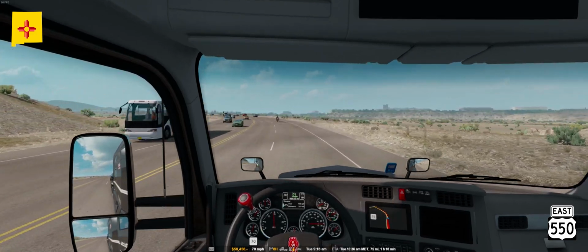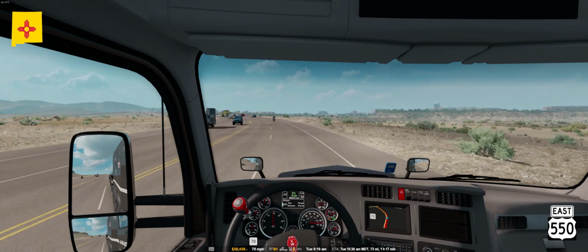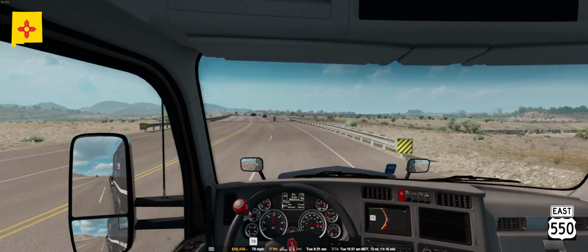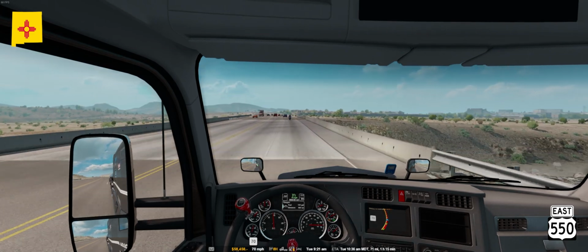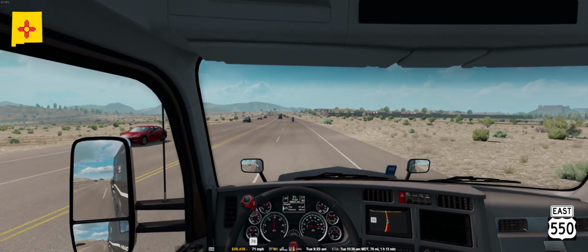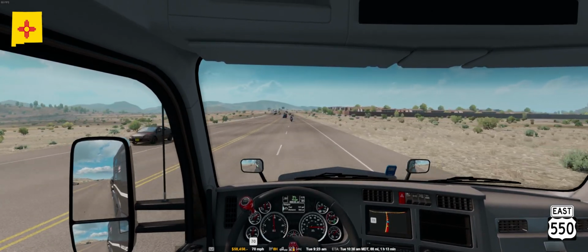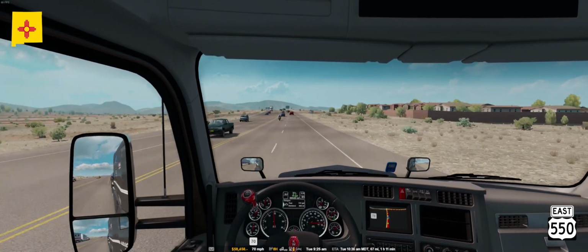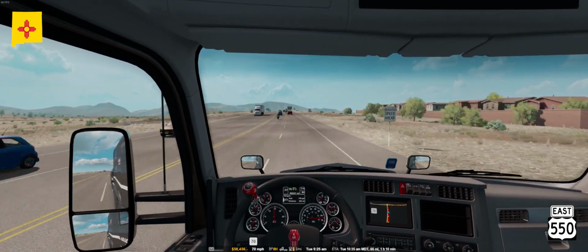Holding a nice solid 60 frames per second right now, using NVIDIA Inspector. This is my second time actually recording this drive, this part of the video. I recorded it, but OBS wasn't capturing the screen, it only captured the audio, so I have to do this little stint here to Albuquerque again. That's okay.